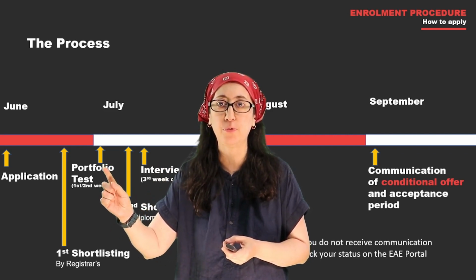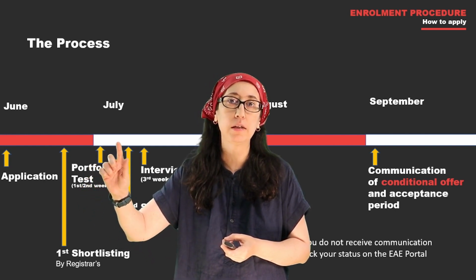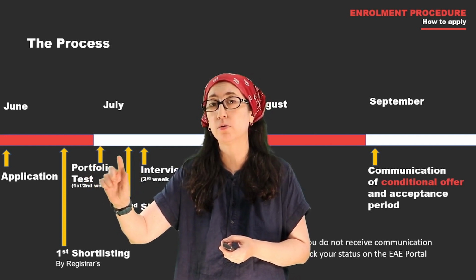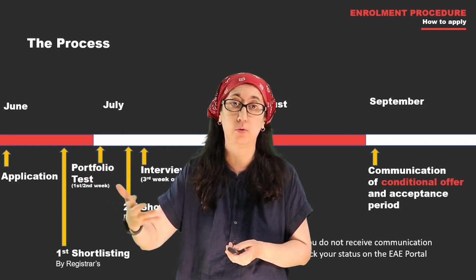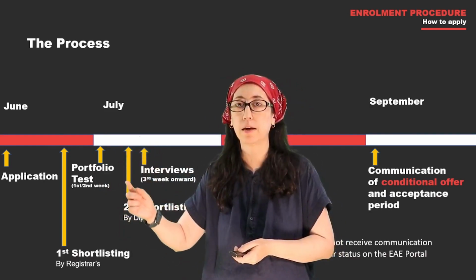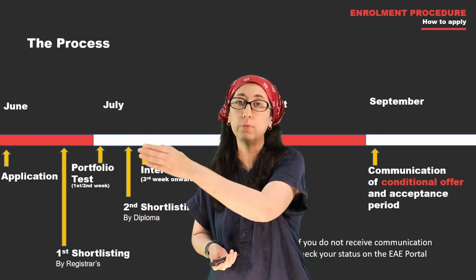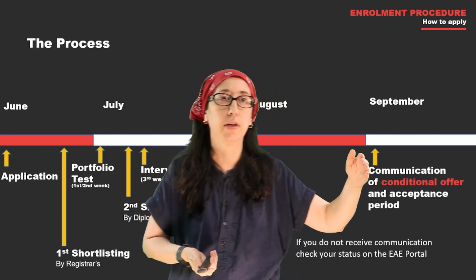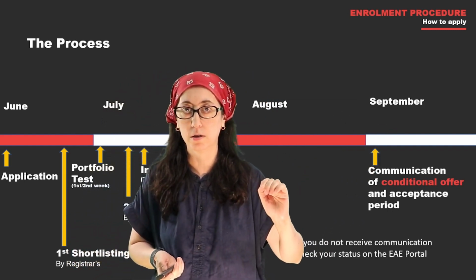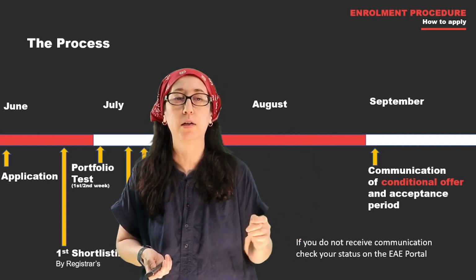Alright, so you upload your portfolio and then you book your test. The test usually takes place in the first 2, maximum 3 weeks of July. It's 2 weeks usually, it's 3 weeks if somebody was sick and needs to make up for the missing dates. The second shortlisting happens here. And then after that, we start with the interview. Now, the interview will take place for very long. The whole of August. Very long. No, maybe we stop around the 3rd week of August, actually.